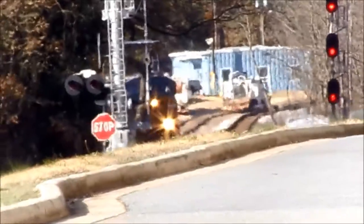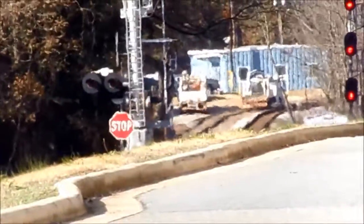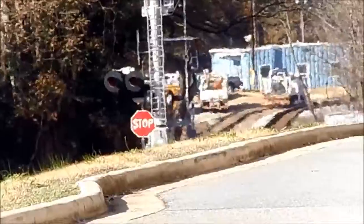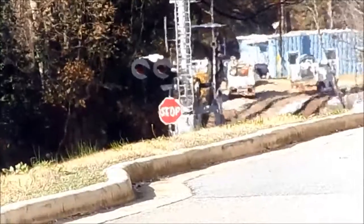Oh, Jesus Christ, it's going blurry. My focus camera, there we go. Alright, away he goes again. You might see him appear again pretty soon, so stay tuned.